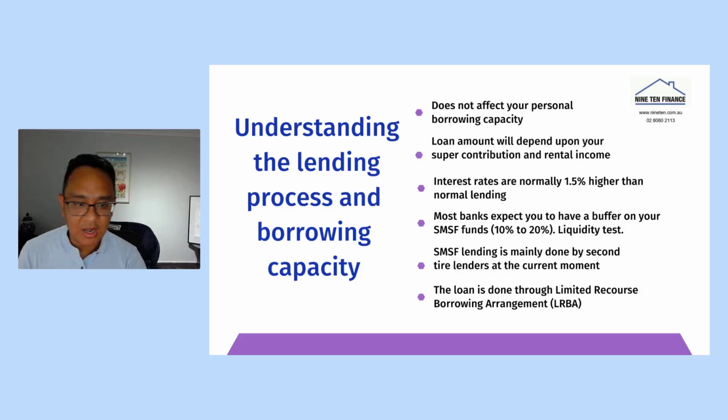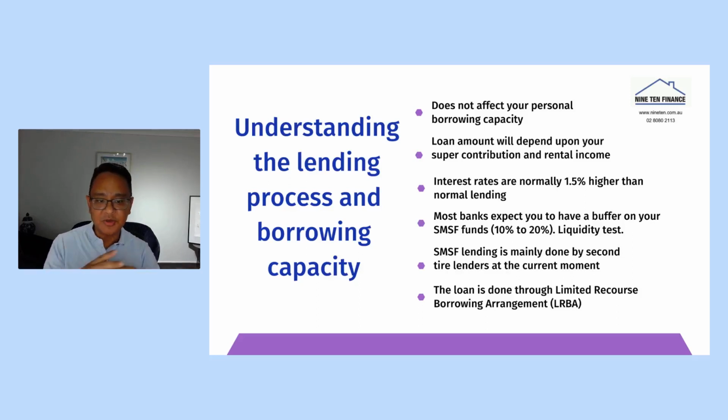Okay, now this is where we do come into play: understanding the lending process and borrowing capacity. So how much can you get from your borrowing capacity? I've just put it in bullet points. These are the main points.